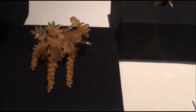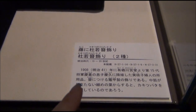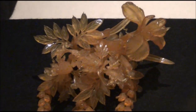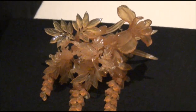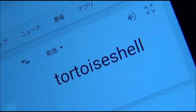My gosh, we stumbled upon this detailed decoration. Can you please tell us what it is made from? Did it say? This is kore kame. This is made with turtles. Yeah, but what is it made of? Bekko set. My battery is dying. We need to know. And it's made of tortoise shell.